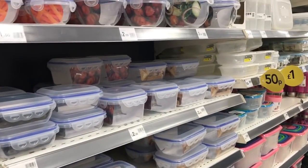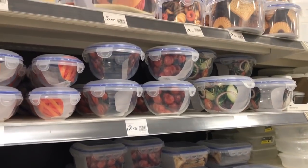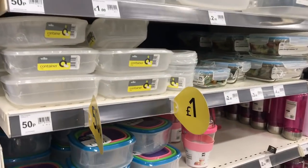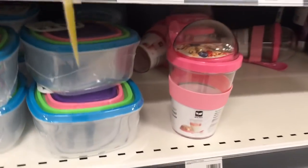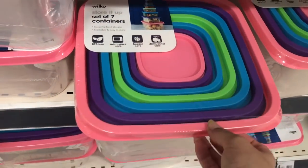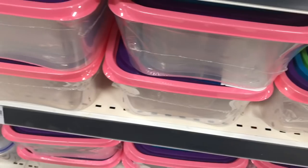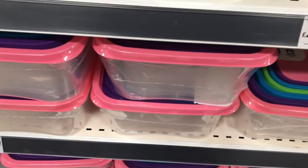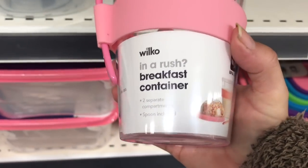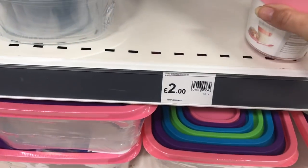They've got an awful lot of plasticware in different sizes. I do like these clip lids. And also I did see this set, I believe it's 7 pieces. Yeah, it's a 7-piece container set, and this was £4 in all the different sizes. And then you've got this breakfast cup container, brilliant for on the go.